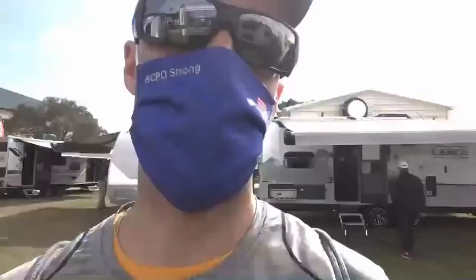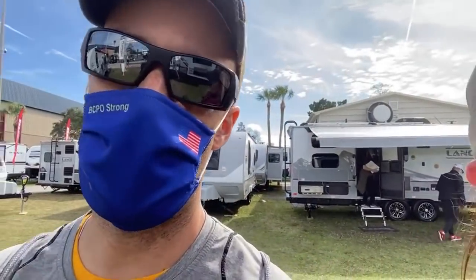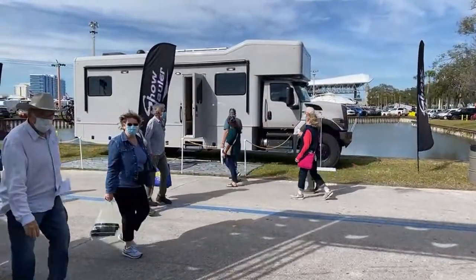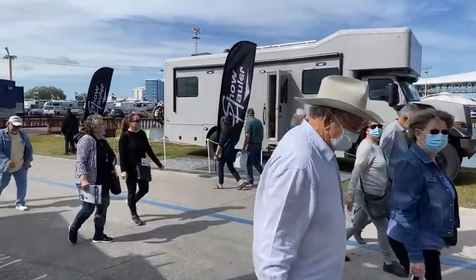We may. So here's a show hauler. Now this is the 4x4 show hauler. I think we actually saw this at the factory being built in front of us. But this is the only one that's here. Yeah. This thing's a monster.